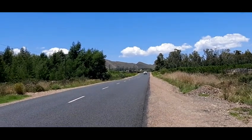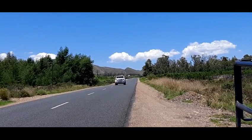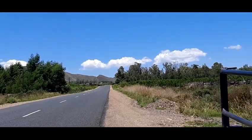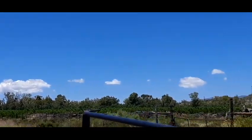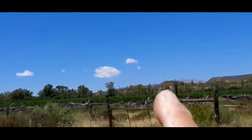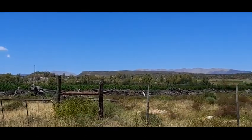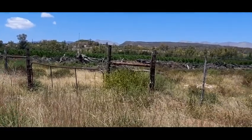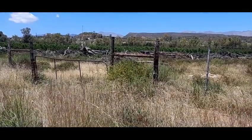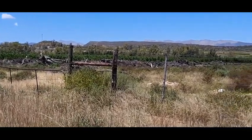So this is now a little bit further out of town. Wait until the pickup parks. And the cheese factory is now there somewhere. Can't see it on the screen now. And that's an apricot orchard in front of me there, behind these tree trunks.